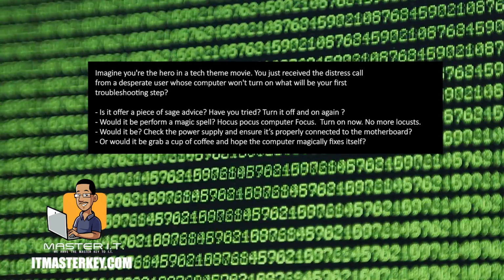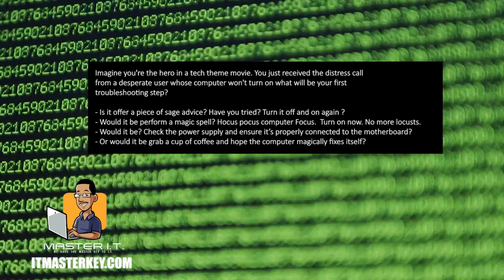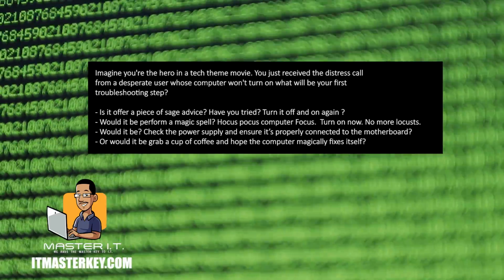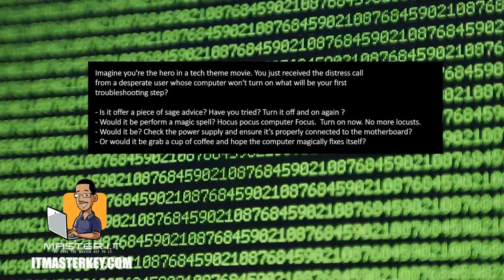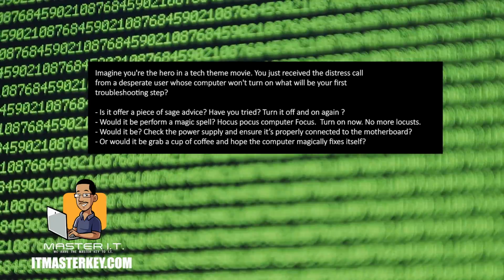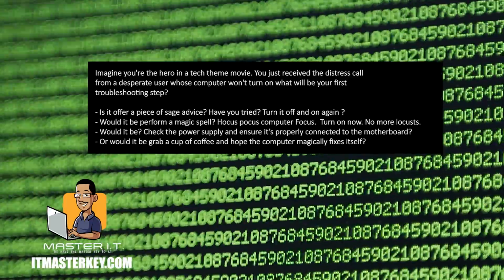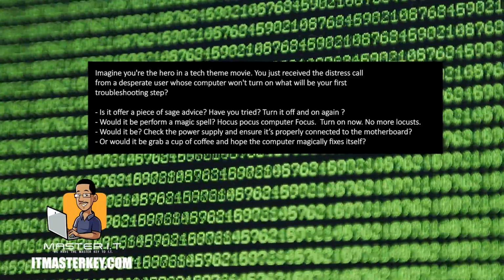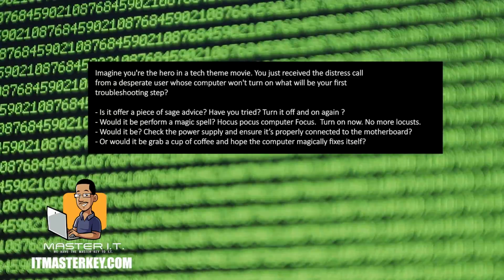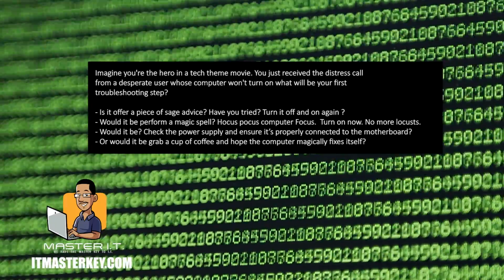Imagine you're the hero in a tech-themed movie. You just received a distress call from a desperate user whose computer won't turn on. What would be your first troubleshooting step? Is it offer a piece of sage advice: have you tried turning it off and on again? Would it be perform a magic spell: hocus pocus, computer focus, turn on now, no more locusts? Would it be check the power supply and ensure it's properly connected to the motherboard? Or would it be grab a cup of coffee and hope the computer magically fixes itself?